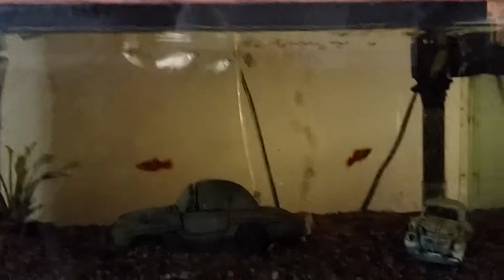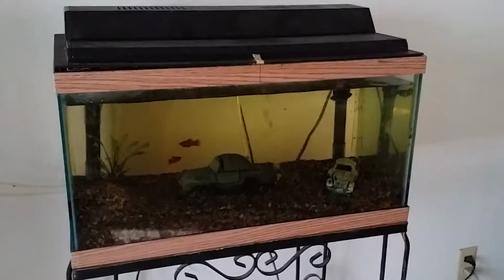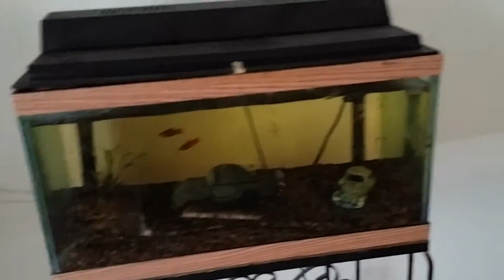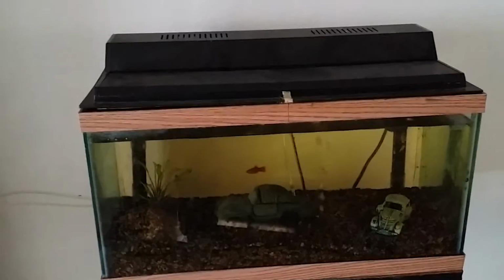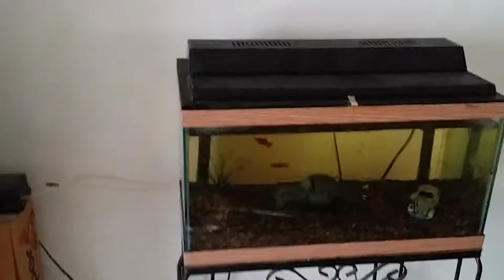But this is something I've had for 10 years, pretty close to that, and I didn't really want to separate it out, because then I would have had to build a shelf up above it for the grow bed, put another pump in there, and things. So I was like, it's got its own nice little stand. I'll just leave it like that, and it won't be a quarantine tank either. But I do have another 10-gallon out in the back that I'll use for a quarantine tank.